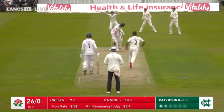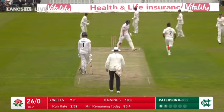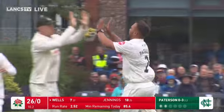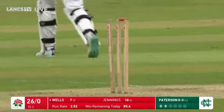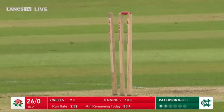Wells on strike and bowled him. Terrific bit of bowling by Dane Patterson, and there is the breakthrough. Notts have got the first wicket. Wells has been cleaned up by Patterson.